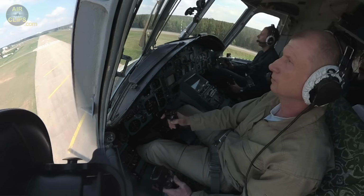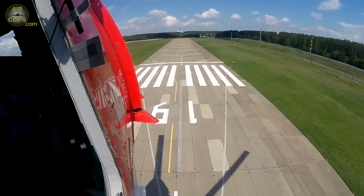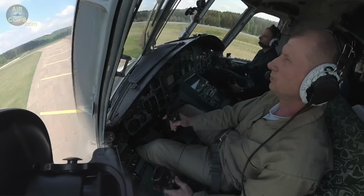As we are overshooting runway 01 at a relatively high speed now, we offer another great view for the ones that decided to stay on the ground for this trip, and certainly accompanied by great engine sounds and great sounds created by the main rotor blade here.